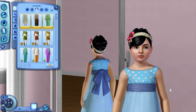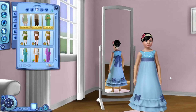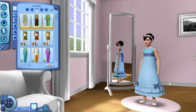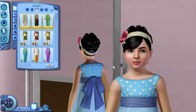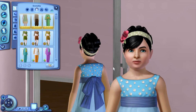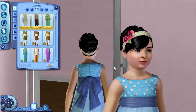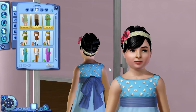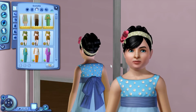Okay, so finally we have Rosa here, and she is going to be modeling our last look, which is this dress here. And it's also, okay, first, let's start with the hair. This headband is cute. I think on the right sim, it looks okay. Her head shape is a little bit wider, so I actually think that the headband is okay. A really thin head, it ends up looking a little pinched.